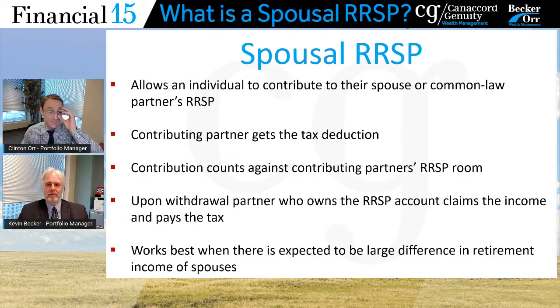Spousal RSP, the basic concept is that you can contribute to the RSP that's in the name of your spouse or common law partner. That's pretty simple. So I can contribute to an RSP in my wife's name. I'm the one doing the contribution, so I get the tax deduction, but the money's in her name. So down the road when she pulls it out, it can be taxed under her name. So you get a bit of income splitting there.